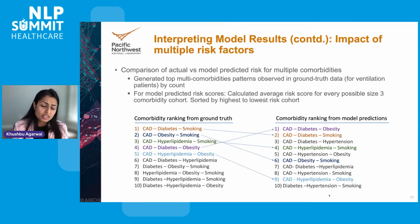So our model not only did a good job of capturing the linear increase with respect to one risk factor, but it was also able to capture the interrelationships of how these comorbidities together impact patients' risk.